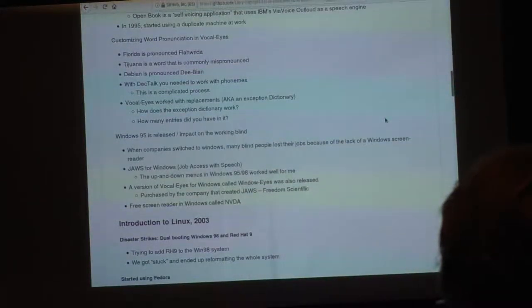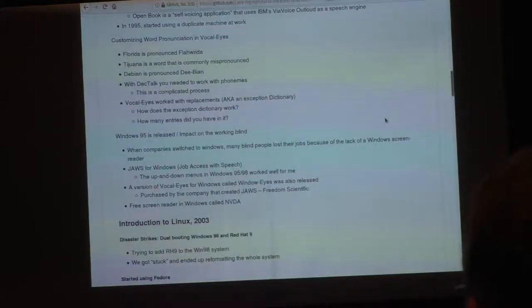There was a piece on 60 Minutes many years ago with the guy who invented JAWS for Windows. I think it was Hector Joyce. Yeah. And I guess there were blind people that were losing their jobs when Windows came along, so he invented this. Job Access with Speech. And JAWS is up to version 20 or something now. Yep. And they've gobbled up most of the paying market now.